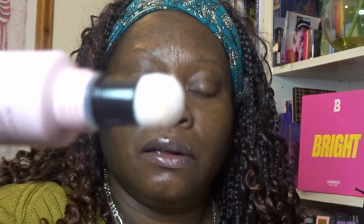So the concealer is 10 mils. You can get it in fair, light, light medium, medium, tan, deep, deep rich, or rich. So I'm assuming they're probably giving me rich. Developed to help colour correct and illuminate the look of your complexion. Enriched with cucumber, green tea and vitamin C extracts. Right, so this is what it looks like.